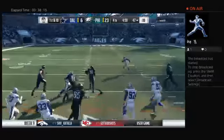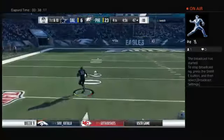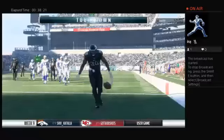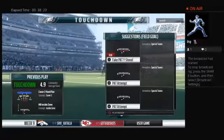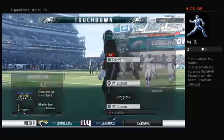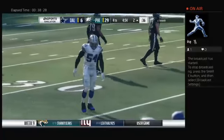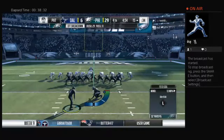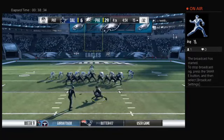Now a handoff here to his running back. He's got a convoy, and he might be gone. And he is into the end zone. Touchdown, Philadelphia. A big play there. His second touchdown of the game, his third on the year. And the Eagles add on to their lead.